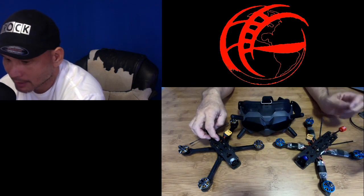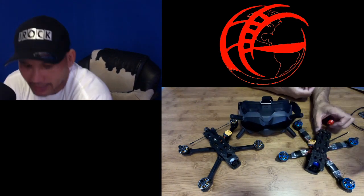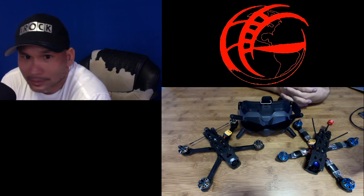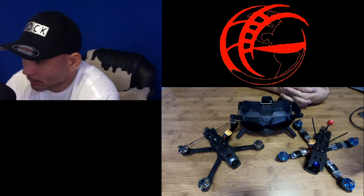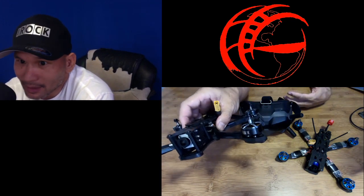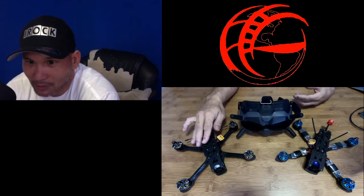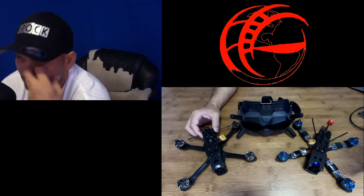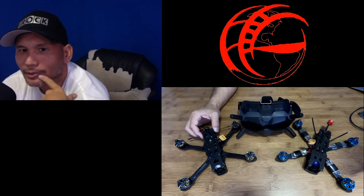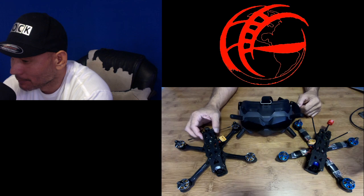And then I have the excellent low throttle control. And on this motor I have my V3 motors. I've had these motors for a while, I think almost 2 years now. First time I've been testing them.